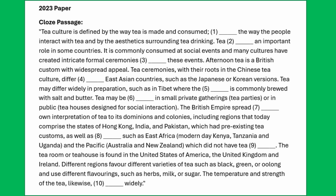The British Empire spread 7 own interpretation of tea to its dominions and colonies, including regions that today comprise the states of Hong Kong, India, and Pakistan, which had pre-existing tea customs, as well as 8, such as East Africa, modern-day Kenya, Tanzania, and Uganda, and the Pacific, Australia, and New Zealand, which did not have tea, 9. And thus, the tea room or tea house is found in the United States of America, the United Kingdom, and Ireland. Different regions favor different varieties of tea, such as black, green, or oolong, and use different flavorings, such as herbs, milk, or sugar. The temperature and strength of the tea likewise, 10, widely.